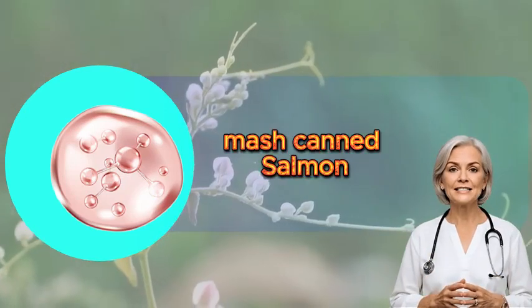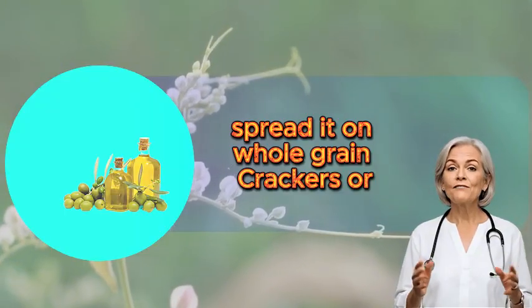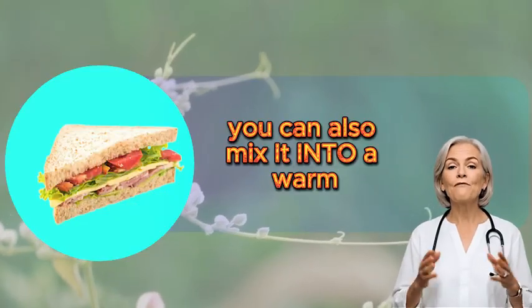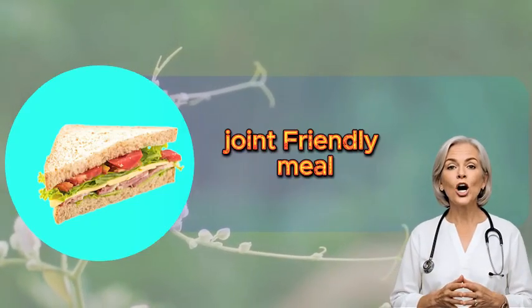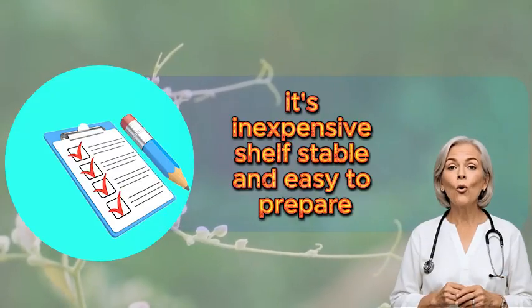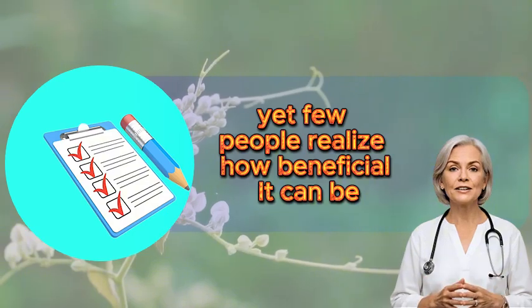Mash canned salmon, bones and all, into a bowl with a little lemon juice, olive oil, and pepper. Spread it on whole grain crackers or use it as a filling for a sandwich. You can also mix it into a warm grain bowl with rice and steamed vegetables for a hearty, joint-friendly meal. It's inexpensive, shelf-stable, and easy to prepare, yet few people realize how beneficial it can be.